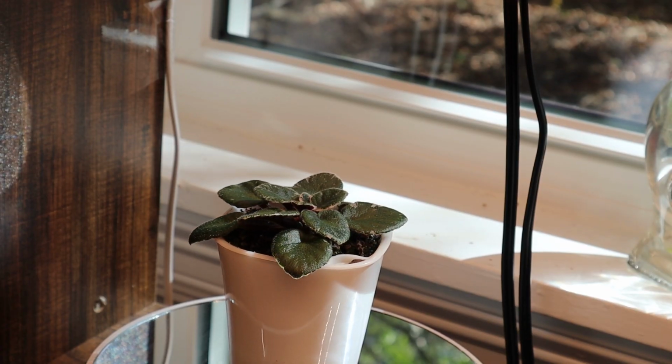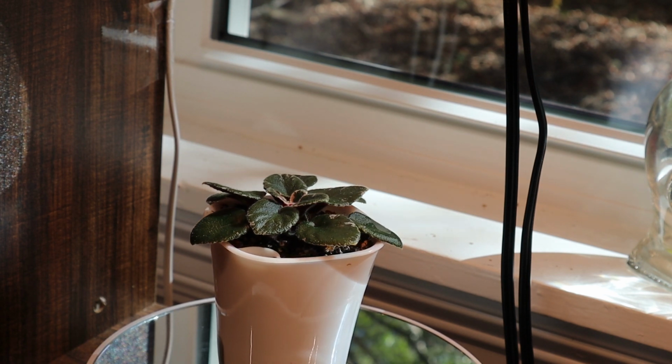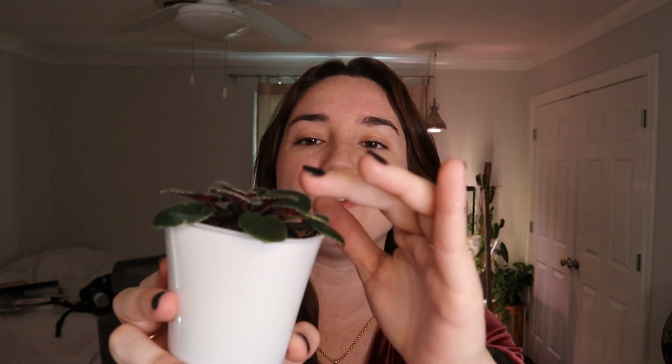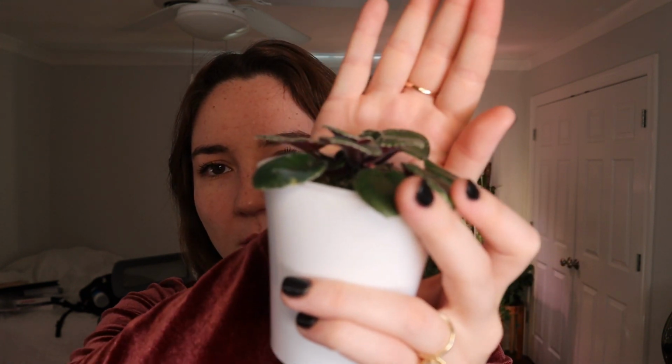So I do have one more mini. So this one is Toy Castle. And I'm spilling water everywhere. But anyways, you can see that the center is becoming variegated. And that's just because I don't think that it was getting whatever it needed to be variegated in its last home. And now that it is, it's starting to show it. And yeah, so this one does have a few peduncles, if you can see in there.